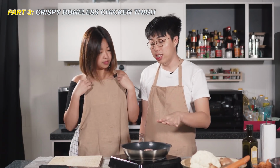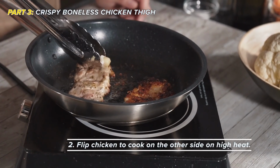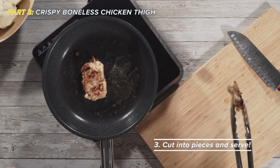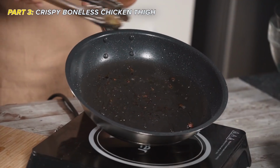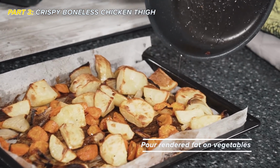So now we'll be cooking the chicken on its skin side for around 15 minutes already. So we're just gonna go on a high heat to finish cooking on the other side. Serve it on the skin side up, like this. So once you take the chicken off the pan, then you can see all this nicely rendered chicken fat. You don't want to waste it. Pour it all over the vegetables instead.